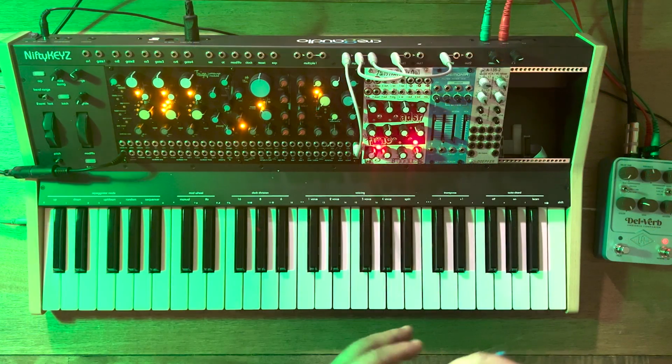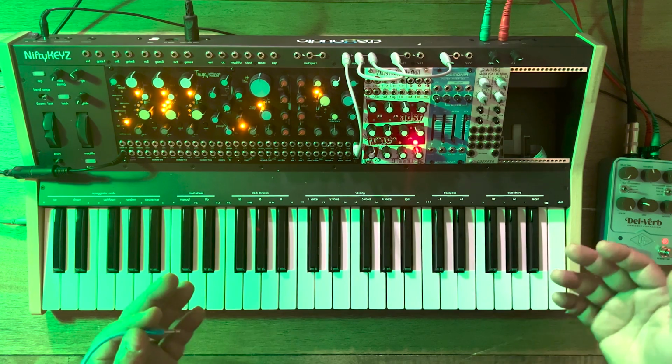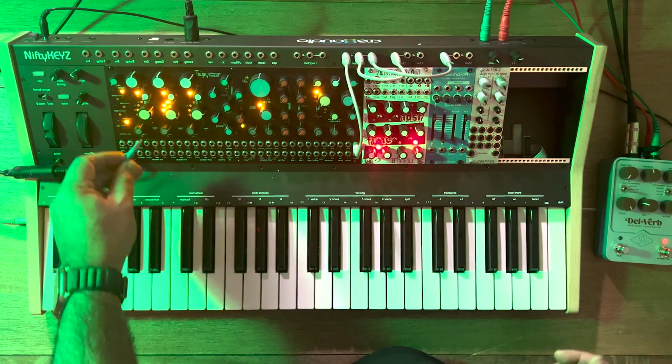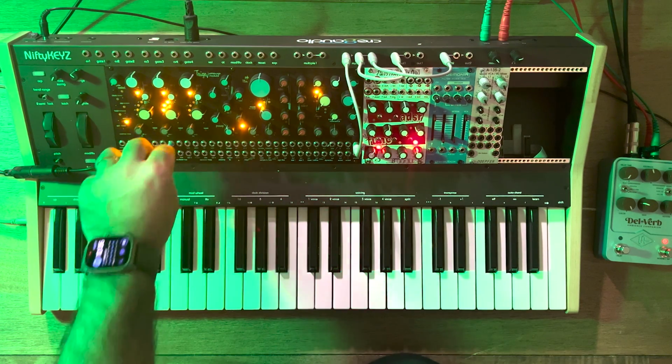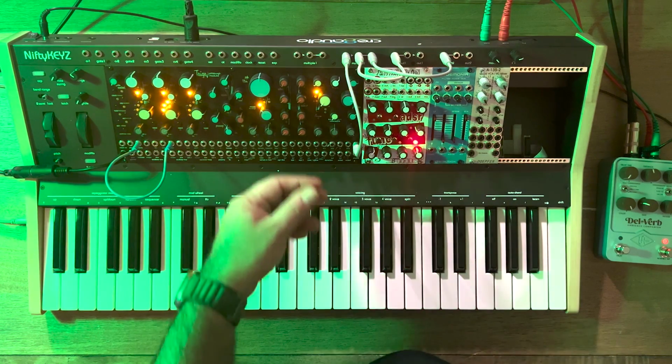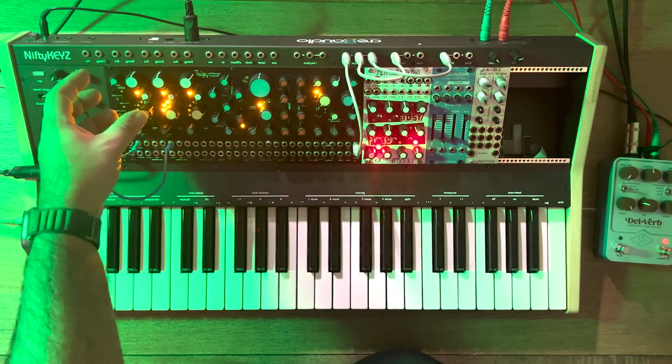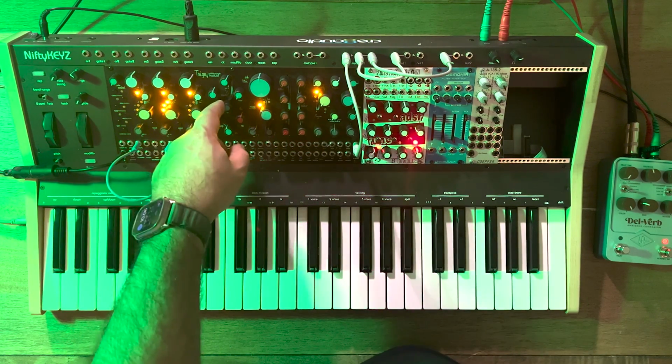For this example, I wanted to show off Taiga's ability to play duophonically. So it's pretty easy. You just plug in the velocity out into the pitch in of one of the oscillators. I'm choosing oscillator 2. And I have the LFO running the filter. And the shapes LFO are kind of morphing oscillators 1 and 2. Oscillator 3 is turned down.